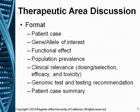For today's presentation, we follow the following format, including the gene and/or allele of interest, their functional effects, prevalence rates, the available tests, summary of the most significant clinical data available to date, and this information is organized into literature that affect dosing and drug selection, those that affect efficacy, and those that affect toxicity. And finally, recommendations for genomic testing from reputable agencies or national guidelines are also provided.